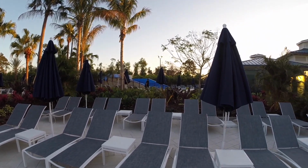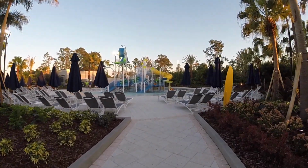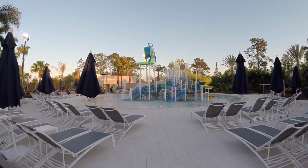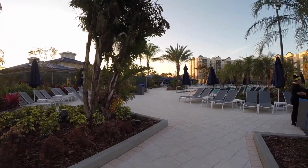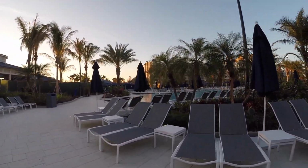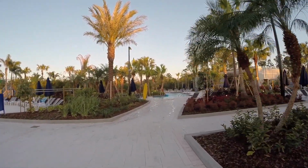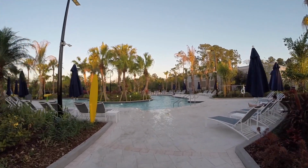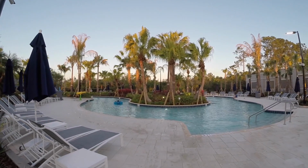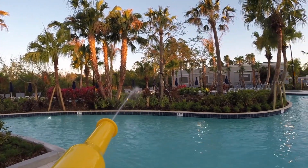You have a surfing thing over there that nobody seems to be using. You do have to pay to use that. Here's a little kids area, a little splash area over here. It's lots of fun for little ones. And there's a lazy river. Looks like it's about 3 feet deep. And they got these little water cannons that you can squirt people who don't want to be squirted.